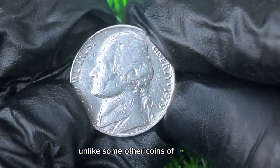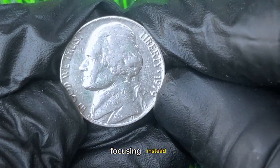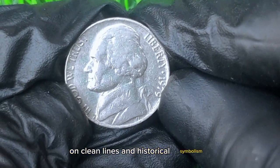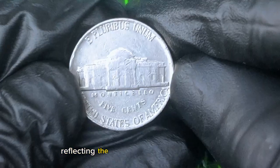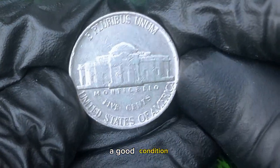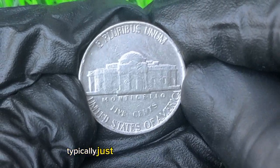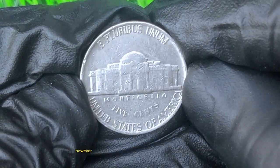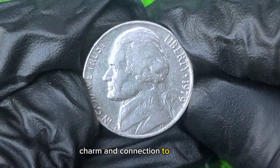Unlike some other coins of the era, the Jefferson nickel avoided excessive ornamentation, focusing instead on clean lines and historical symbolism. It's a design that manages to be both practical and elegant, reflecting the democratic spirit of the nation. A good condition 1979 nickel doesn't carry significant monetary value, typically just slightly above its face value. However, its value lies in its collectability, charm, and connection to the past.